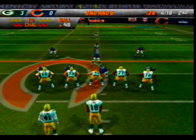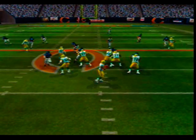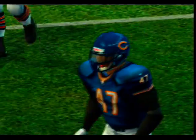Let's do our thing. Hey, let's go. Little starts out of the shotgun. Keep the throttle down. Take it right. We turn it up. Hey, let's go one deep. With the pass, this one falls incomplete. Irwin was his intended target.